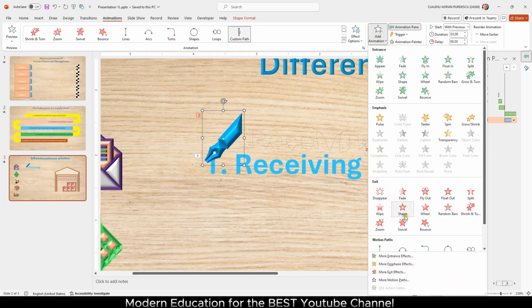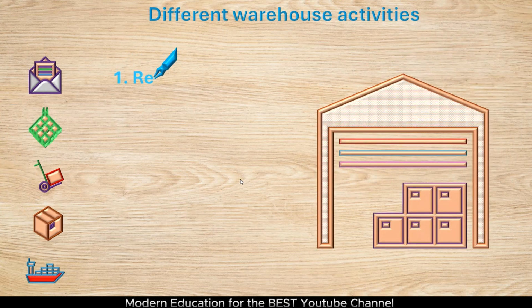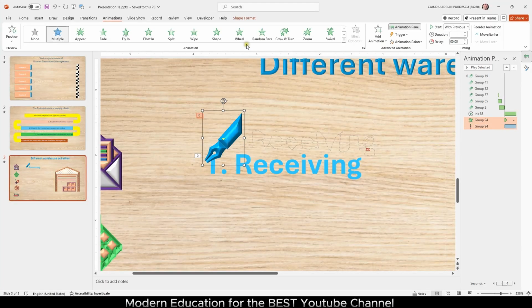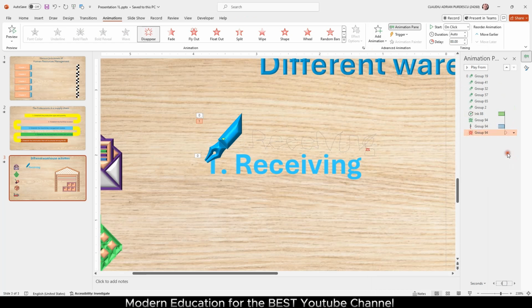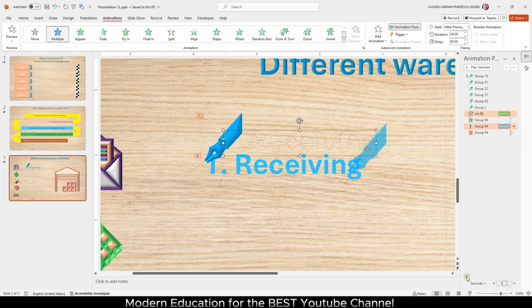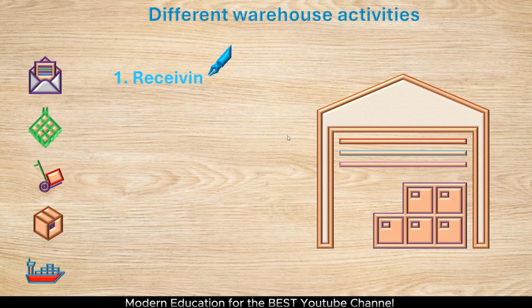And when that happens, everything will be very well synchronized. Now we have to add also an appearing animation for the pen and then position it before the motion path, and the motion path will happen after the appearing. Now, as you can see, the animation is not complete because the pen will remain here, so that's why we should add also a disappearing animation that will happen after the motion path. And let's increase a little bit the duration of the animations, and then let's take a look at the full presentation mode. Now we have the perfect result.